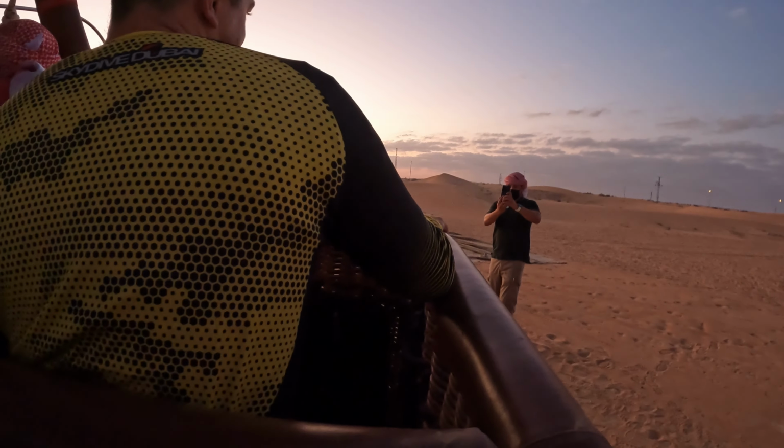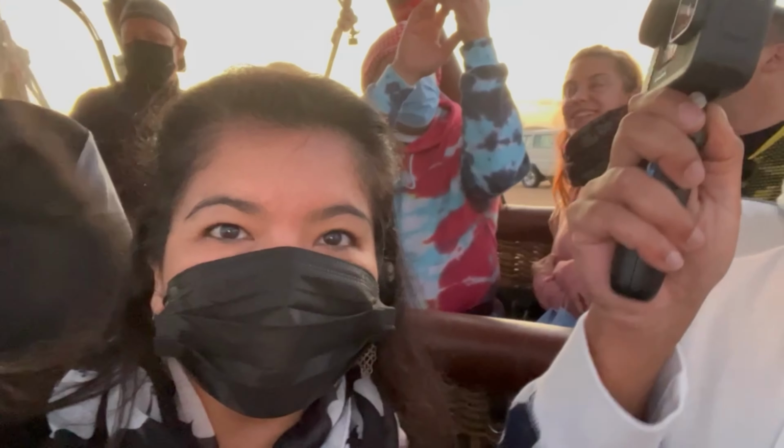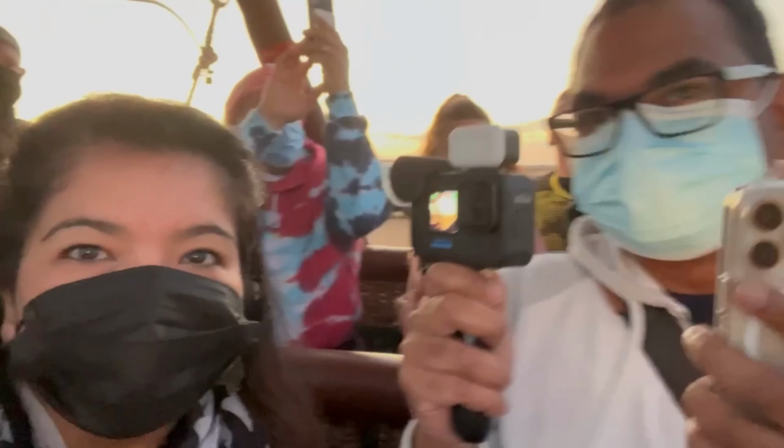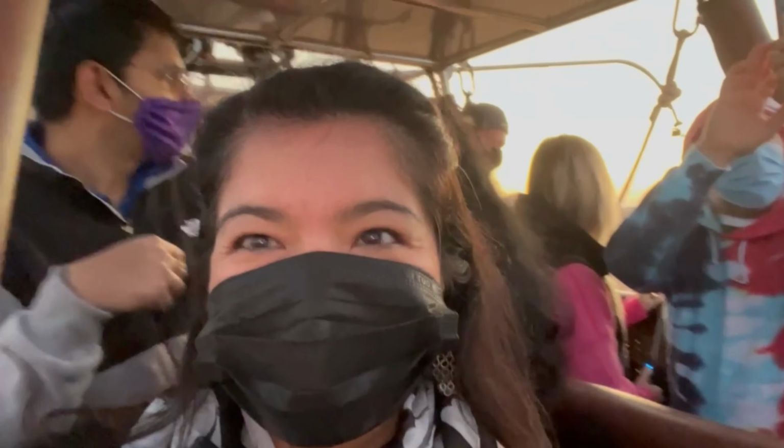Okay, can we practice our landing positions, please, everybody? Carabiners on, landing position. Here we go. We're getting ready to go up on our balloon. It's finally happening. Yay! Oh my gosh, this is so exciting.